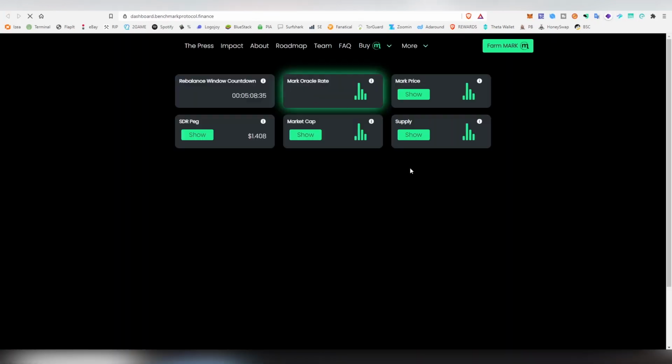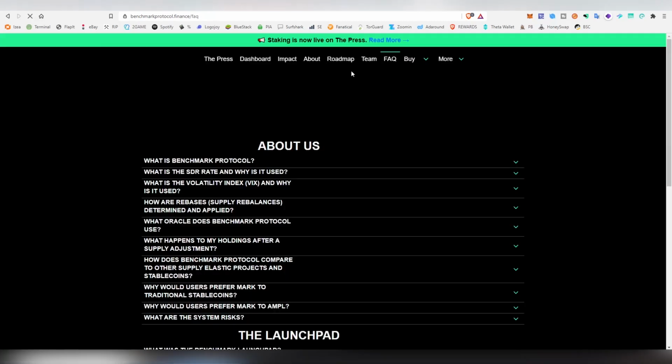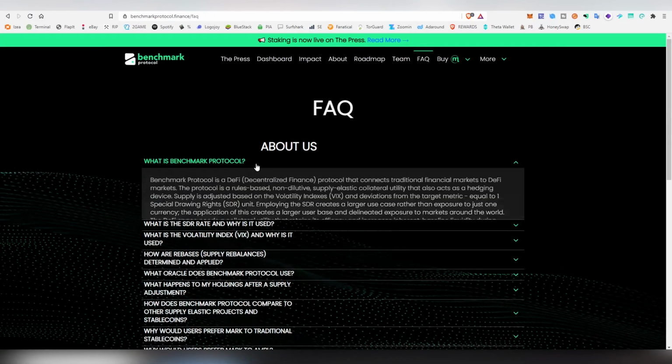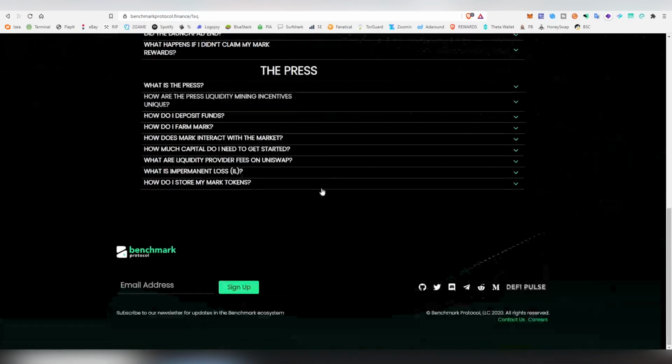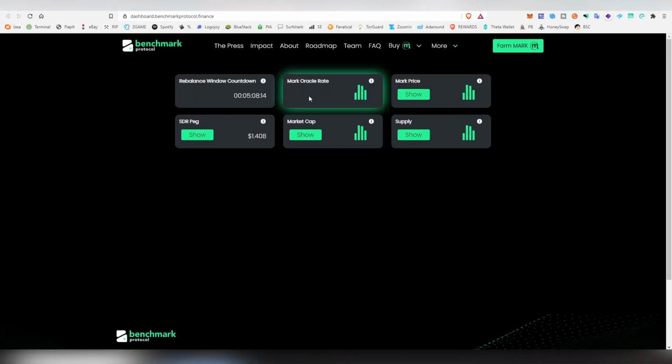And one of the cool things that they have done on the dashboard is that they have an actual guide here, a video guide somewhere. I've now actually lost it, but they do have a YouTube channel where you can find some of the guides on how to basically interact, how to stake, etc. So that is a very, very good thing.